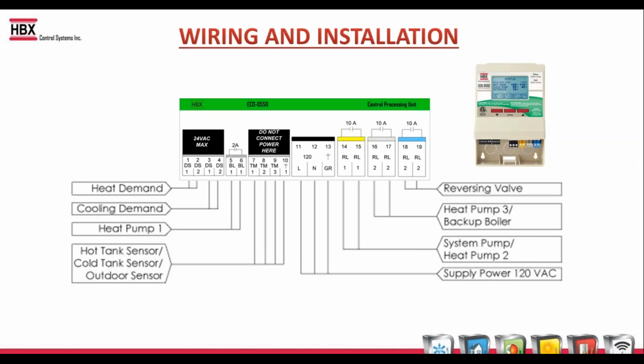Supply power, 120 volts. And then your last 3 relays are where you would stage up your second or third heat pump. Your second last relay is where you would hook up your backup boiler if you're doing 2 heat pumps and a backup. And then your last relay is where you would hook up your reversing valve as well.